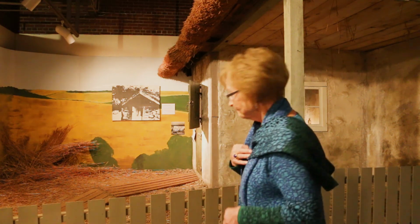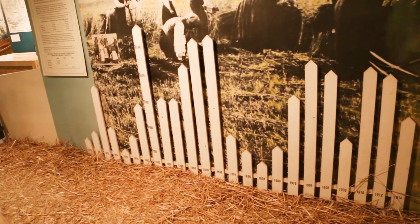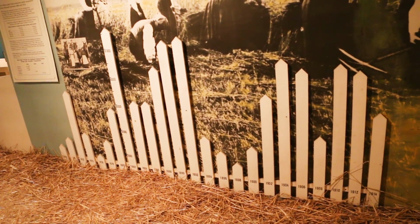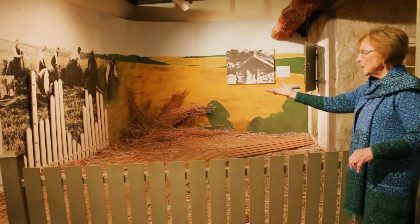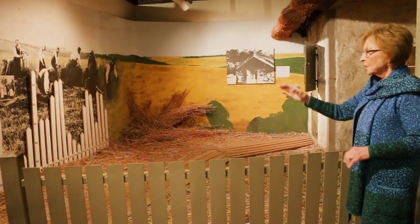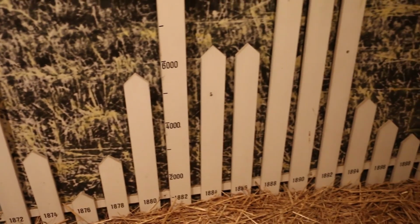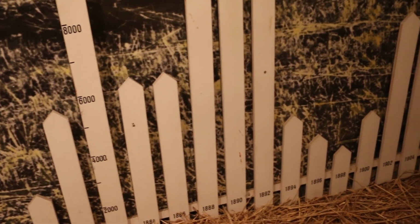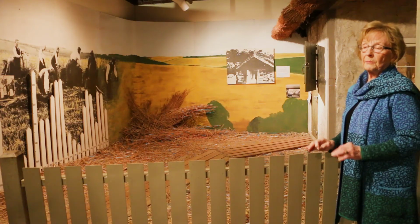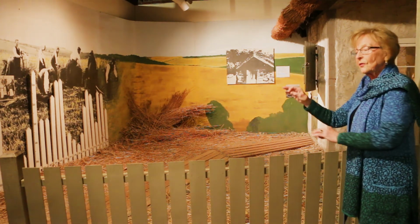Well, I wouldn't either. If we look at the picket fence along the wall here, we see at the bottom of the pickets, we see the years between 1868 and 1914. The numbers going up the stake shows the amount of people leaving Denmark. So you can see that there is a tremendous difference between, for example, 1876 and 1882. When things were very poor and bad in Denmark, more people left. When they were good in Denmark, they stayed.